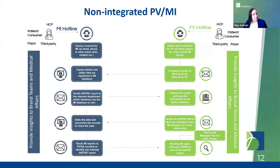In the same way, medical information can receive inquiries about use in pregnancy and provide information about data for use in pregnancy without making additional clarifications on whether this is related to a specific patient or is a general question. So both ways, the risks of missing safety information or having unsatisfied customers, because they didn't get what they wanted, are very high when we have two different departments working in parallel for the same purpose. Exactly.